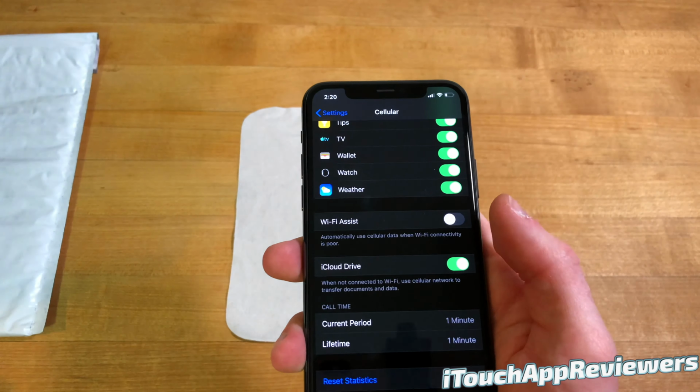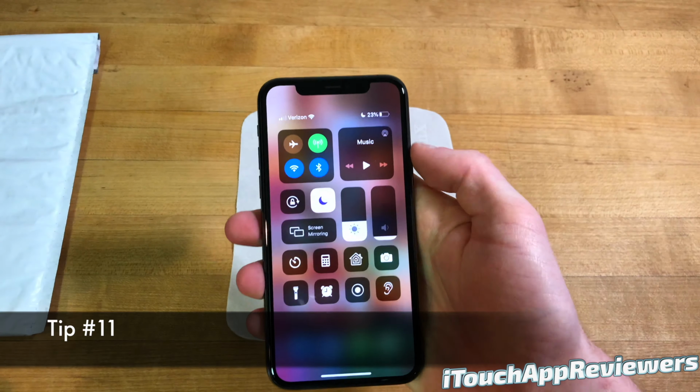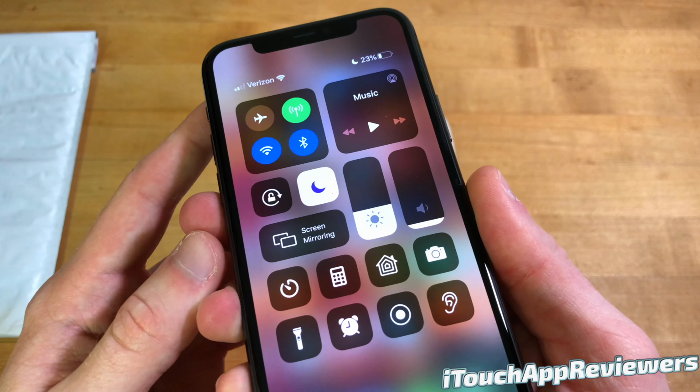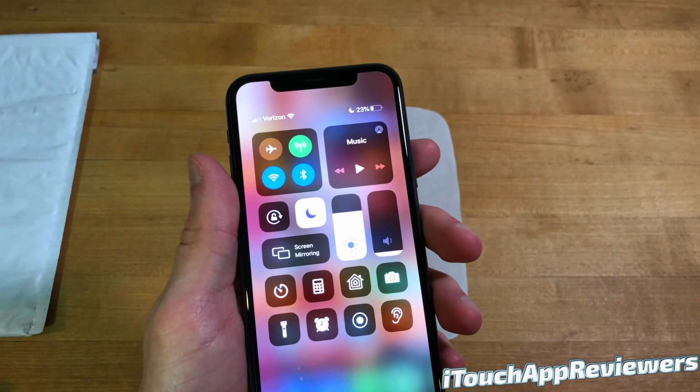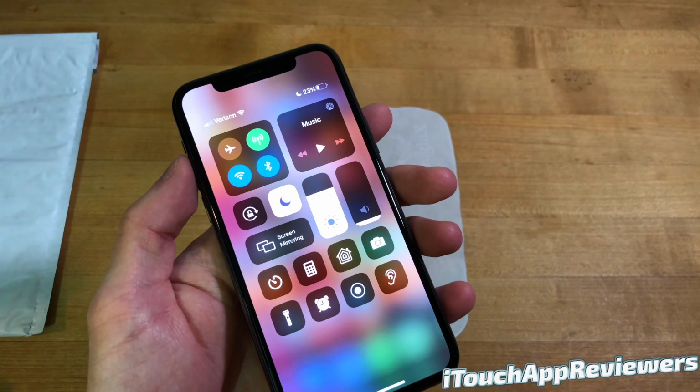Now this next tip here, guys, is about brightness. So I already kind of touched on this, but I do like to keep mine just above the sun here. But if you keep your brightness above 50%, you are going to notice a lot of battery drain, like significantly.